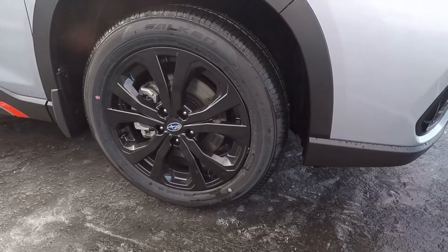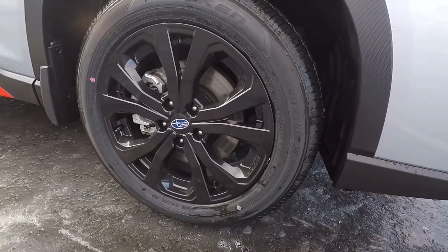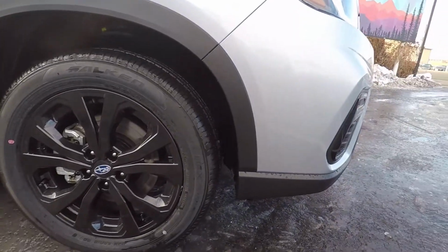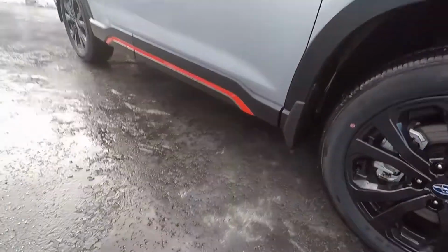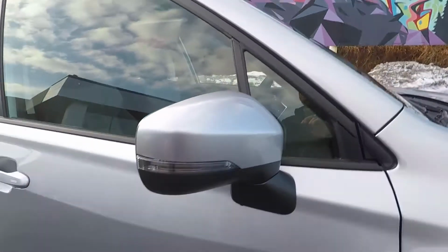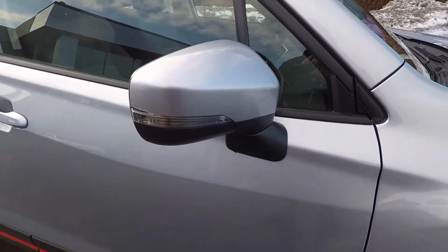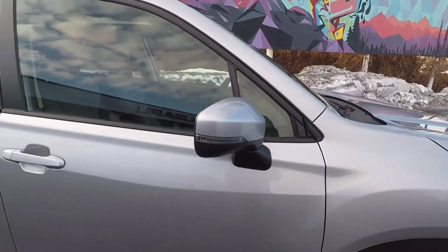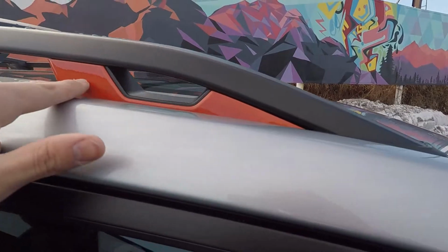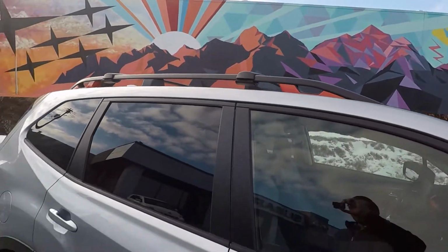If we pop around to the side, we can see these beautiful black rims that Subaru has on the sport trim that definitely give it a much more aggressive and sporty look. And then you can see that stripe continues to the bottom of the car. You can see the mirrors, they do the painted on, and then they do the black on the bottom. And you can see the nice roof rails up top, and then you can see again there's more of that red trim up there as well.